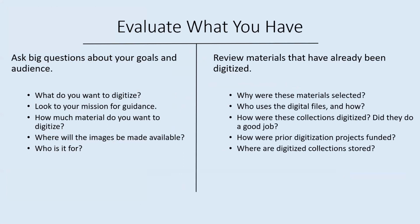So the first thing I recommend in prioritization is to take a big picture look at what you have in your collections. So take a broad view of your collections and consider what the digitization goals are. Think about, what do you want to digitize? I recommend here looking to your mission statement for guidance. Do you have certain collection treasures that you want to focus on? Or do you want to digitize materials related to a certain topic? Think about how much of your collections do you want to digitize and where you will put the material.